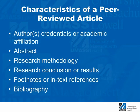You will find lots and lots of sources used to back up whatever research or point the authors are trying to make. If you can't find this, then it's probably not a peer-reviewed article.